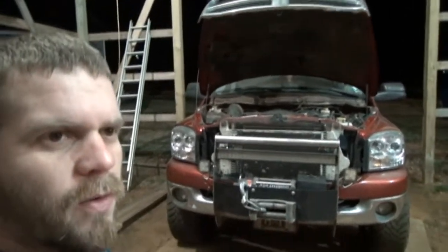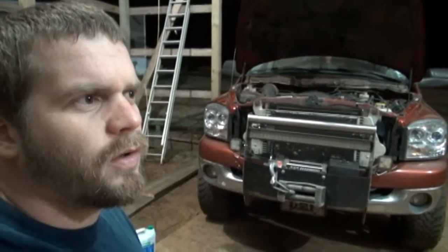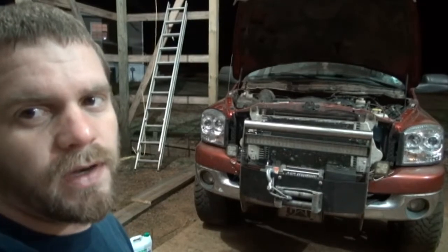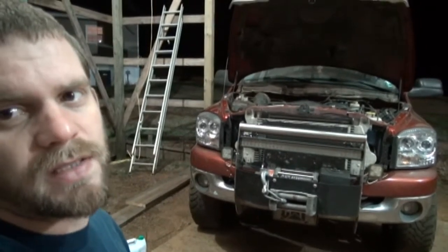If anybody wanted to know, that radiator came from Uncle Cooling on eBay. There's a bunch of them that look just like that. I don't know what the difference is. They may all be made by the same company for all I know.